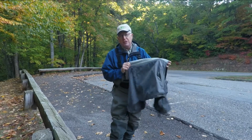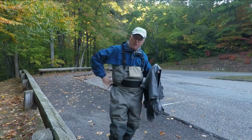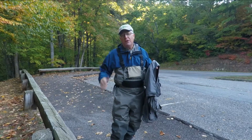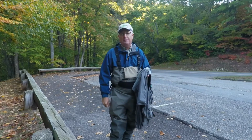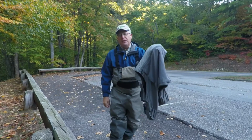Yeah, it's got this big zipper pocket in the back, but if you put a lot of stuff in here, it's all going to be bunched up down around the bottom of your waist and be very awkward and heavy. You want your vest to be as light as possible because you're going to be wearing it all day. So don't make the mistake of thinking that this is also a day pack.